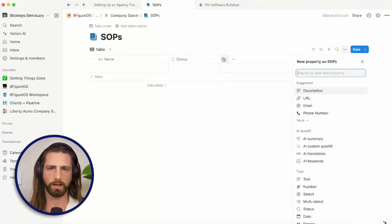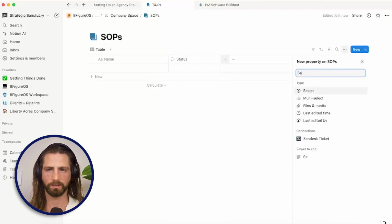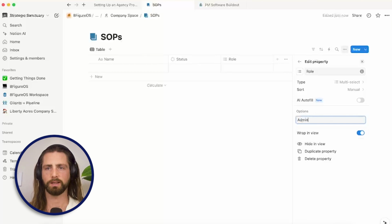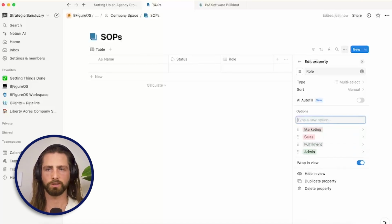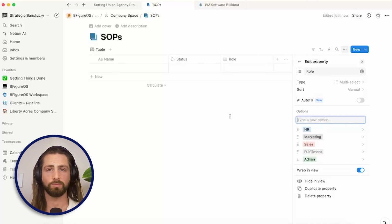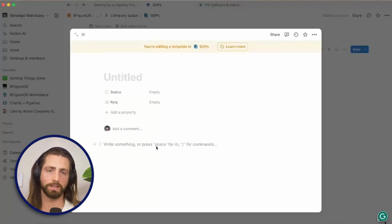Next, we're going to have a role. So it's going to be a select, multi-select role. This is going to be admin, fulfillment, sales, marketing, HR. Feel free to add these as you want, but the point is that we figure out which role this SOP falls under. Now, when you're making your SOPs, make sure that you use a consistent template for them.